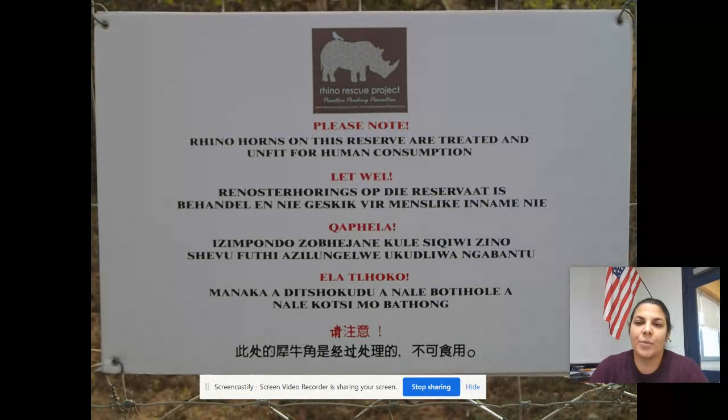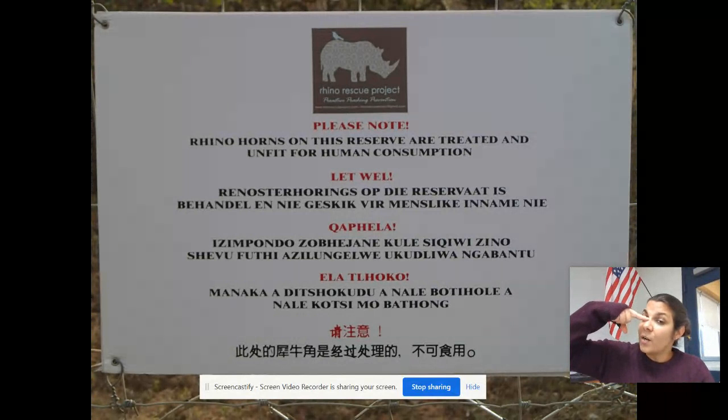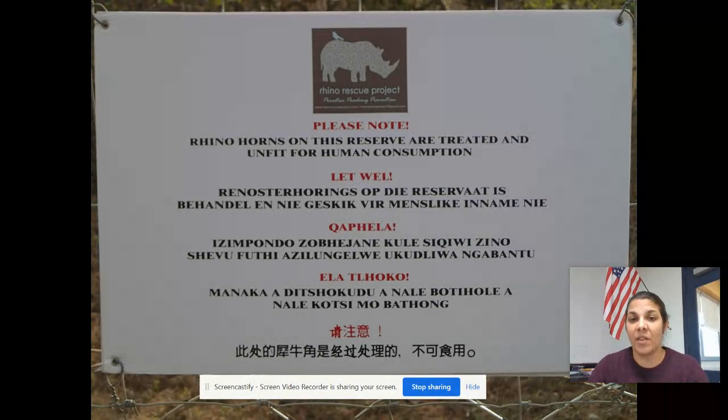One other thing that they're doing is, this is a sign, and it says rhino horns on this reserve are treated and unfit for human consumption. So what they're doing now is drilling small holes into a rhino horn and injecting it with a parasite. It doesn't hurt the rhino, but if somebody eats this rhino horn, they get deathly ill, like massive diarrhea, vomiting, everything like that.